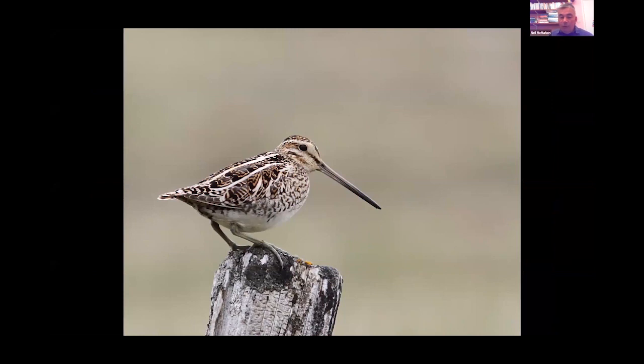Photographers amongst us will always want to get the photograph of the snipe on the fence post or on the wall, and here there is an opportunity for that to happen. So yes, we do make efforts to try and use the minibuses as mobile hides to try and get as close as we can to our favourite subjects.